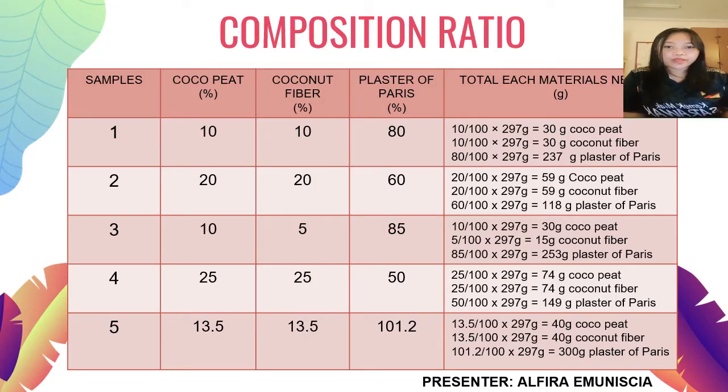Composition ratio. We have 5 samples with different composition ratios of cocoa peat, coconut fiber, and plaster of Paris. To find the total of each material needed, we take the percentage and multiply it by 297 grams, which is the estimated weight of each shielding that we will make.